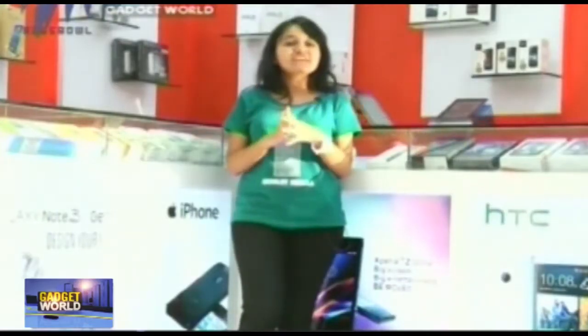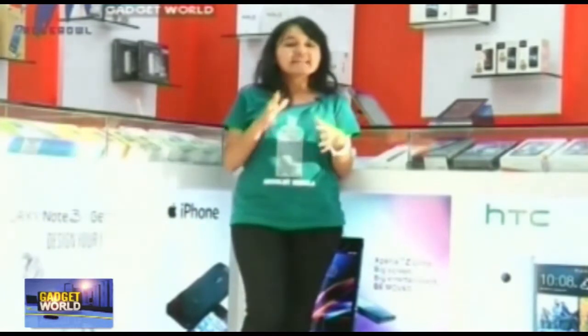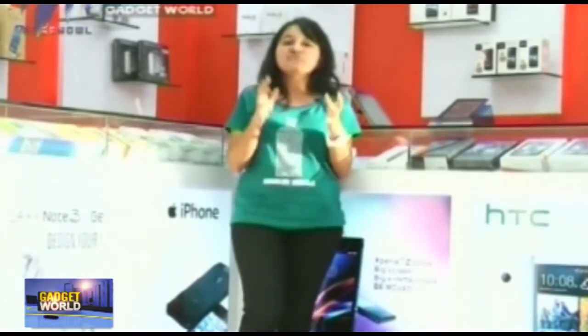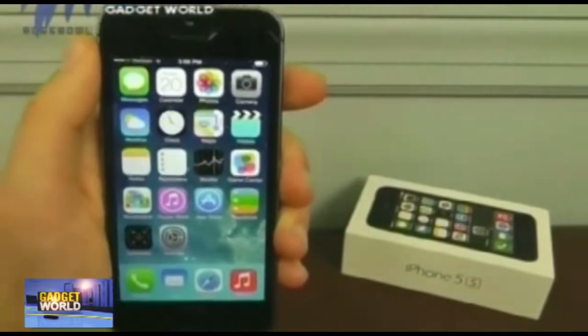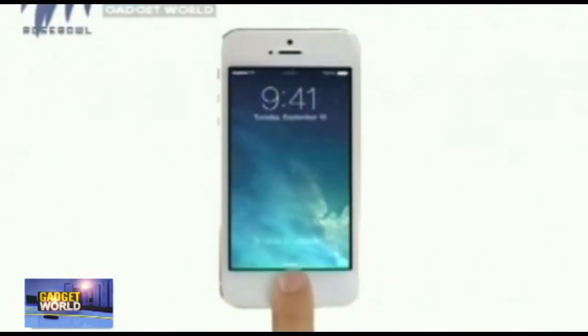Okay, now let's have a look into the specifications of this iPhone 5S. About its weight, it weighs 112 grams. Now about its display, it has a 4-inch wide display. And about its screen, it has an LED backlit IPS LCD touchscreen with 16M colors. About its pixel resolution, it's 1136 by 640 pixels. And about its pixel density, it's 326 pixels per inch. And for protection, Corning Gorilla Glass has been given.